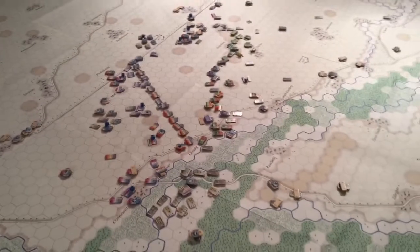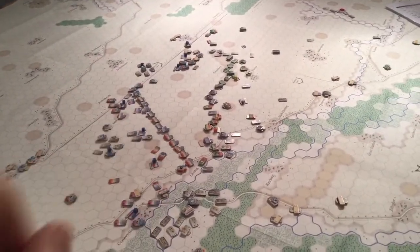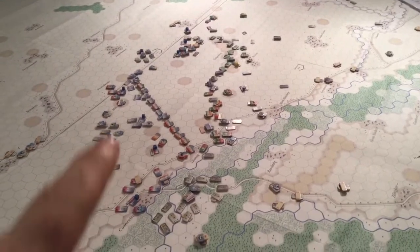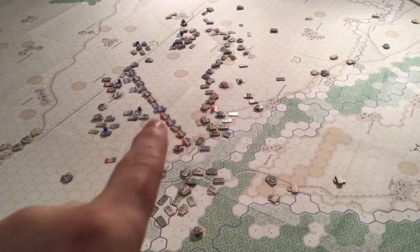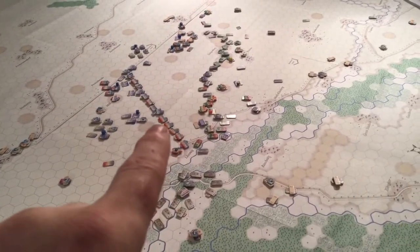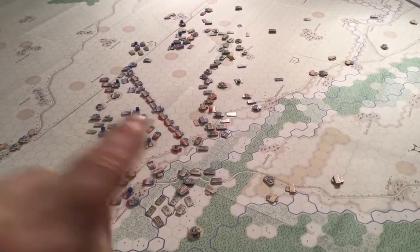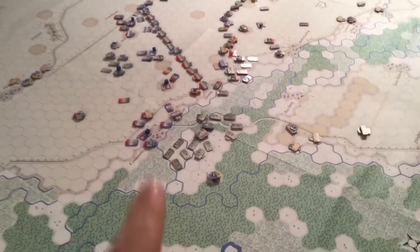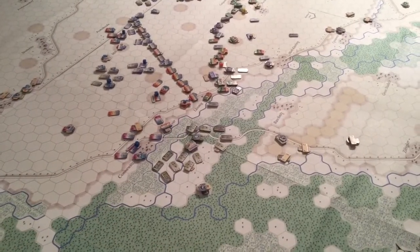Okay, now to the south, we can see that the French lines kept moving back. So we've got a relatively straight line there. This has been relatively static. There's a bit of an artillery duel going on here. This is the Young Guard artillery here, which is holding the Allies up quite a bit. There have been artillery barrages going either way, but pretty similar to earlier.